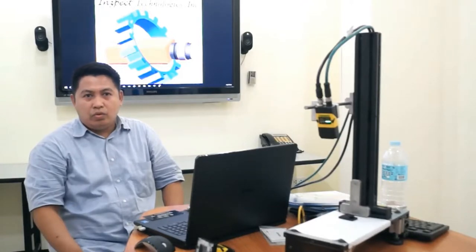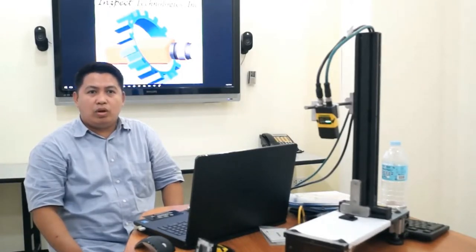Protecting your investment if the application requirements are unknown or if they change, the Image Max lighting and lensing system gives the best quality image even on curved, reflective surfaces with autofocus ranges from 1 to 40 inches.